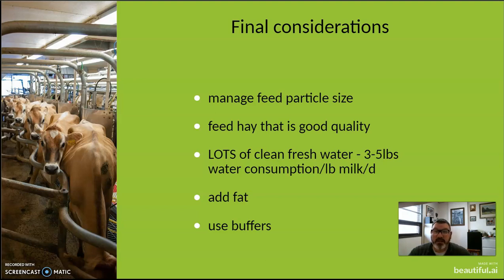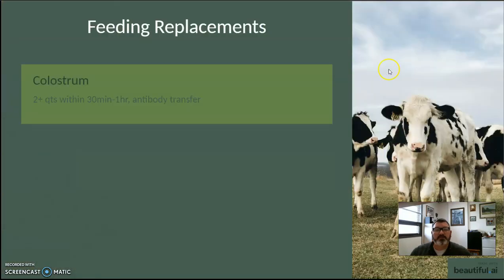So 30 to 50 gallons is what milk cows need. Add fat in the ration. That helps make it more energy dense. We've talked about that before. And utilize buffers. That will help with our rumen pH issues.